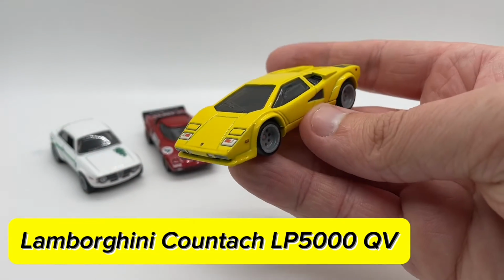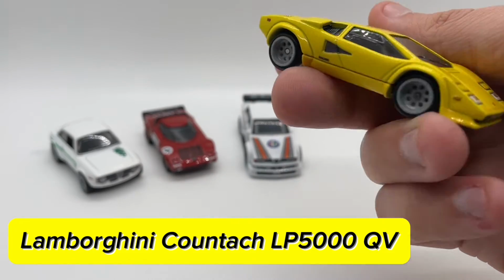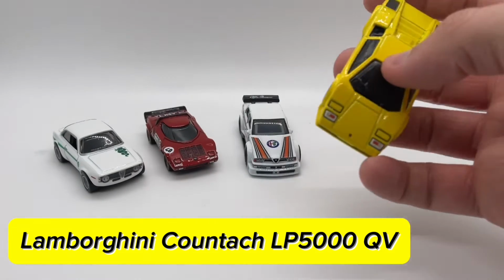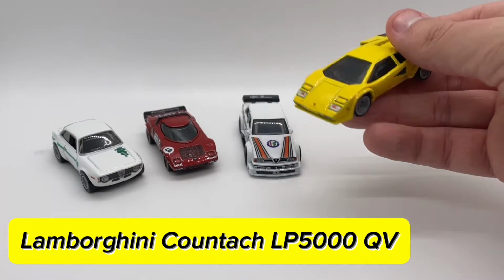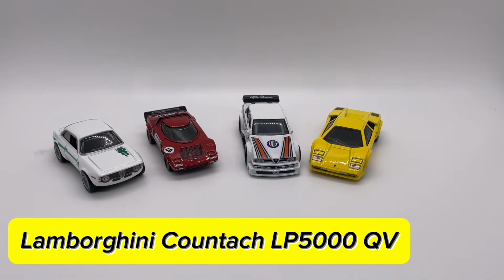I love the bright yellow color. I think it fits the Countach perfectly. It fits the set perfectly, being as spectacle is kind of in the name. And there's not much more of a spectacle than an old school Countach in bright yellow.